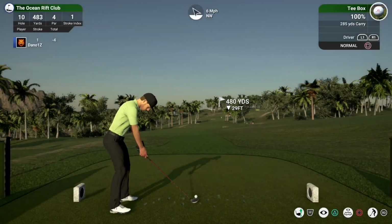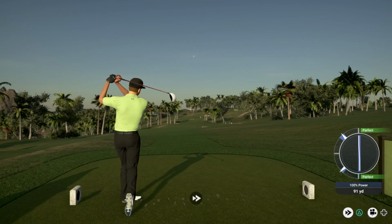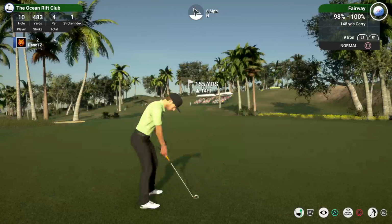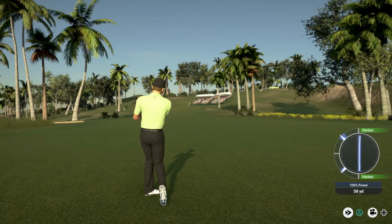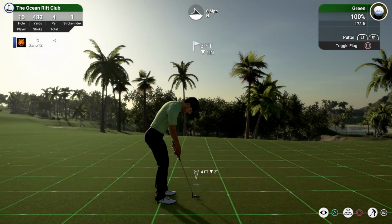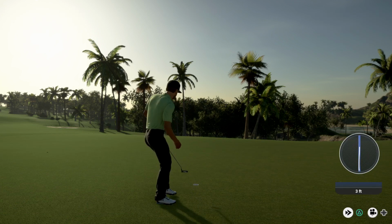And let's see what the 10th has in store. And a promising looking shot here. And from 155 yards out. Going with the 9-iron. And this one's definitely heading towards the green. Yeah, it's about 3 feet to the cup from here. For the birdie.